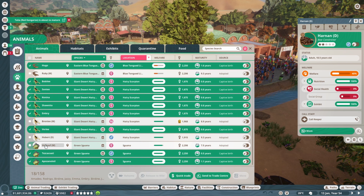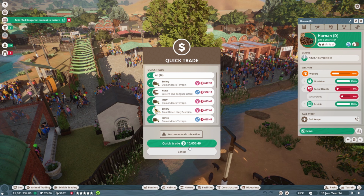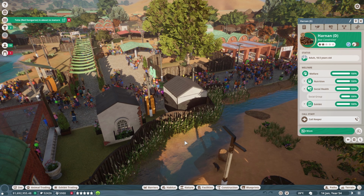It's always good to have a pen and paper around when you're playing this game. Another top tip, keep pen and paper around, because you do start to lose track of animals and what you need, and my memory isn't fantastic. So quick trade, look, $10,000 we are getting for our exhibit animals. So let's push play and they can all disappear.